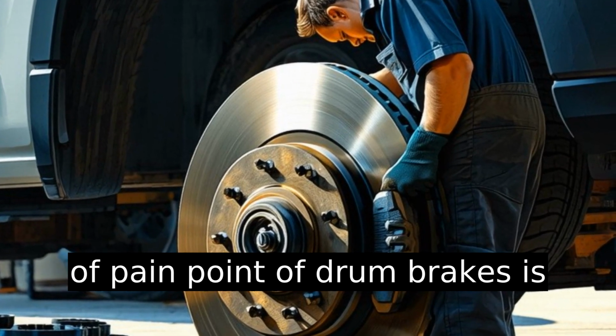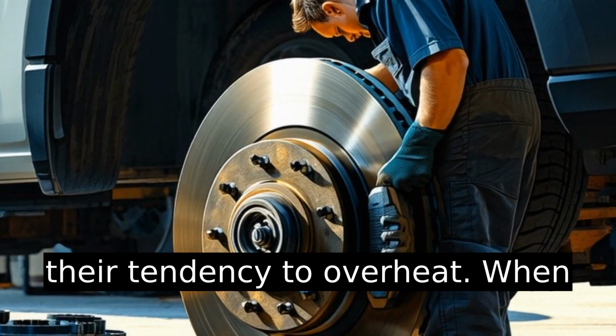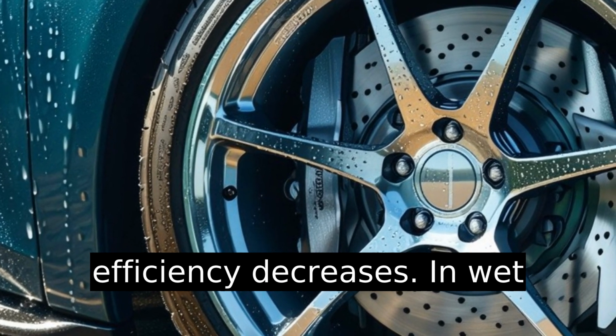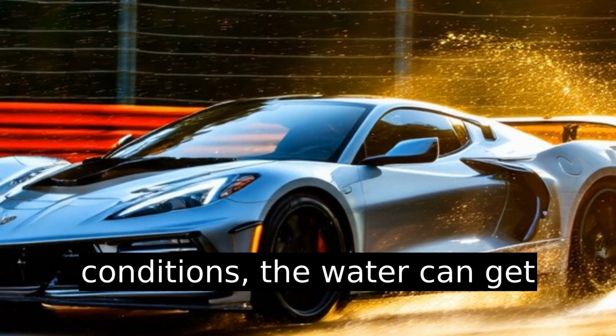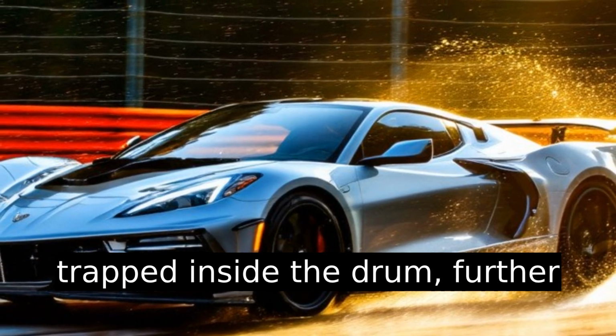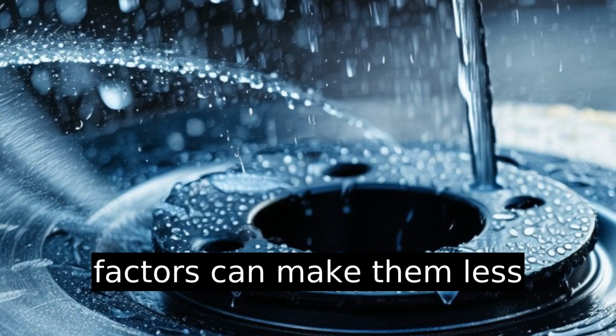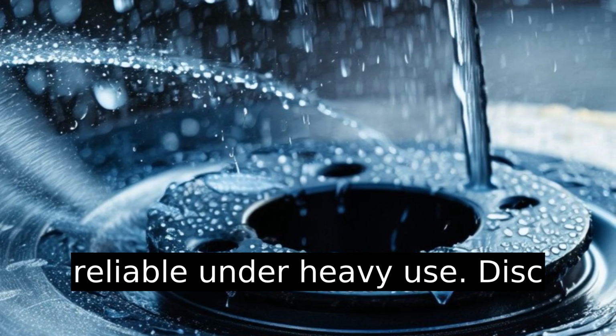One pain point of drum brakes is their tendency to overheat. When they heat up, their braking efficiency decreases. In wet conditions, the water can get trapped inside the drum, further reducing effectiveness. These factors can make them less reliable under heavy use.